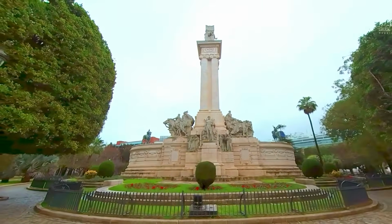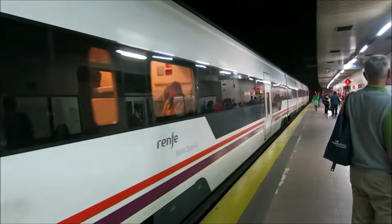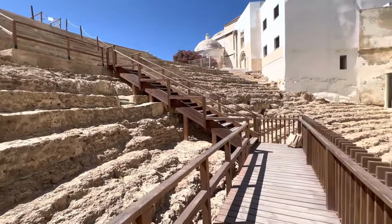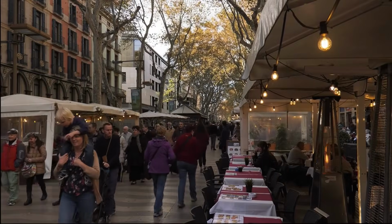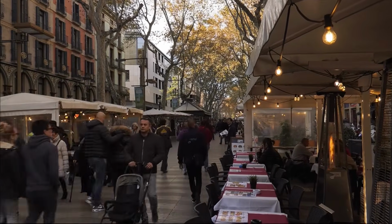Cadiz proves that sometimes the best travel experiences are right in front of you. While other passengers rush off to distant cities, you can discover 3,000 years of history, relax on beautiful beaches, enjoy incredible local cuisine, and experience authentic Andalusian culture, all within walking distance of your ship.